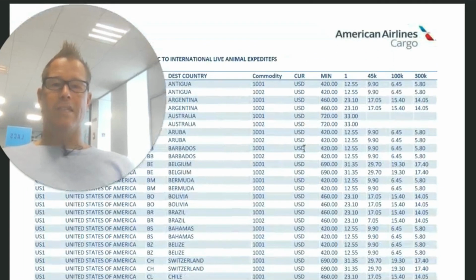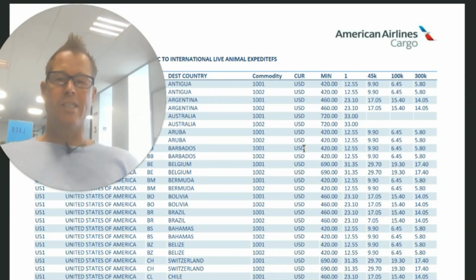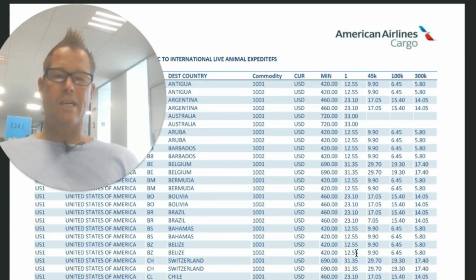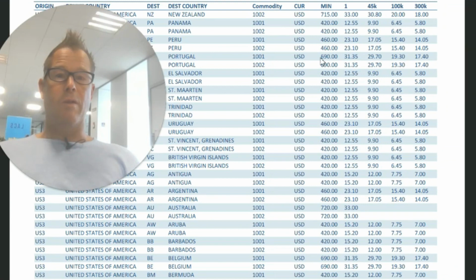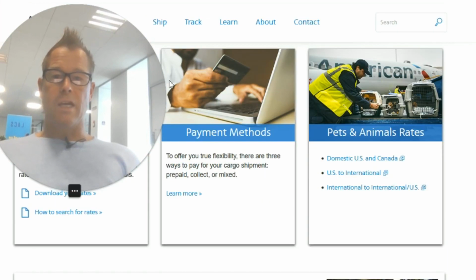So we have the list of international destinations here, and you can see that the fees are listed here in this column. Minimum. Look at Portugal here. We have a minimum fee of $6.90, for example. So you can go in and browse that. Depending on your destination, you can see the approximate fee. Make sure that you check all the regulations before you go.